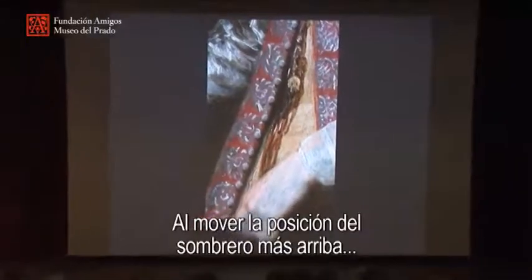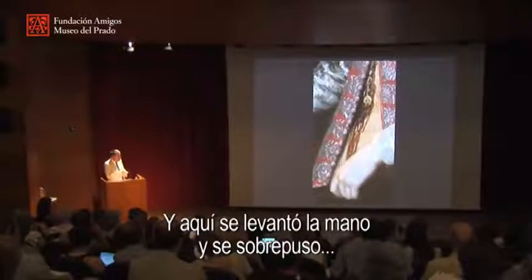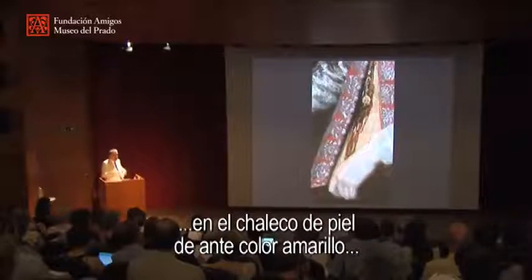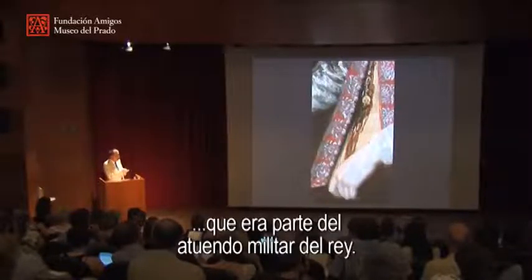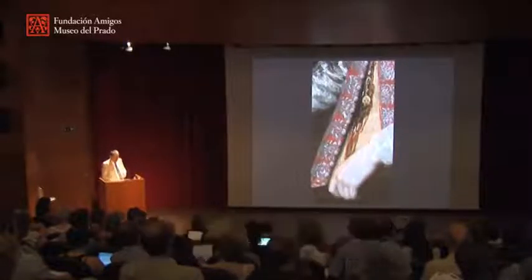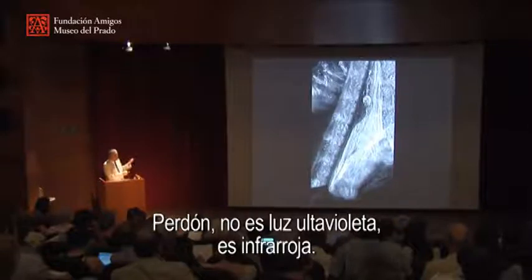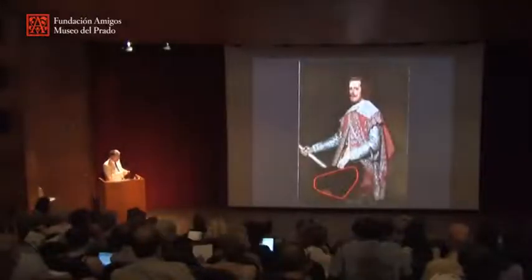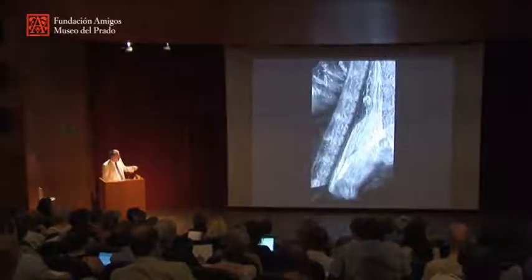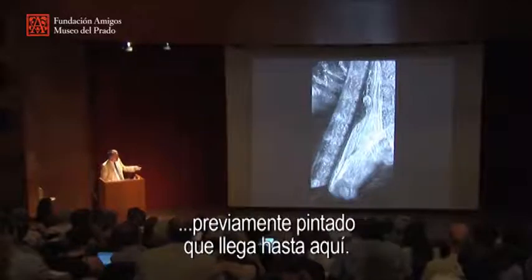In moving the position of the hat higher, Velázquez obviously had to raise the hand. And here the hand was raised and it overlaps onto the yellow buckskin jerkin, the leather jerkin that was part of the military garb of the king. And you can see it overlapping here, it appears slightly lighter. Again, this is more obvious in infrared. Sorry, I've jumped ahead. So this is it overlapping onto the previously painted jerkin that comes down here.